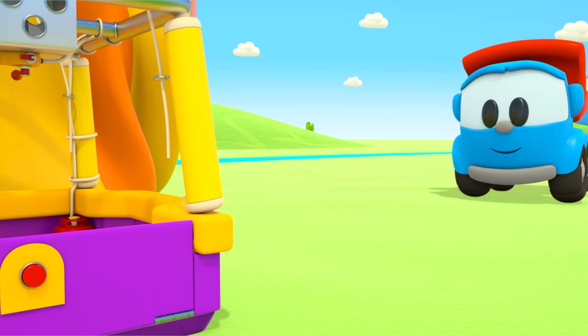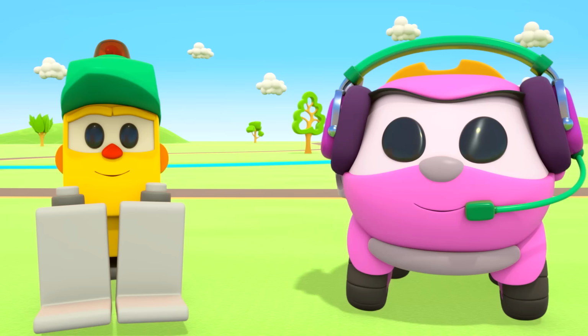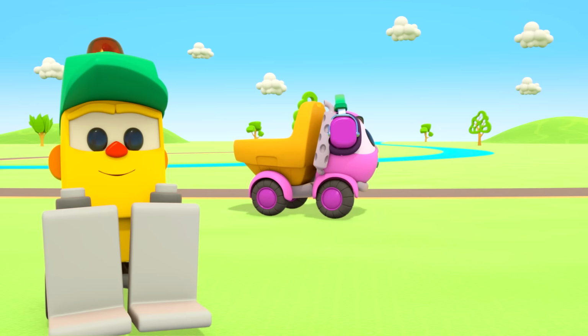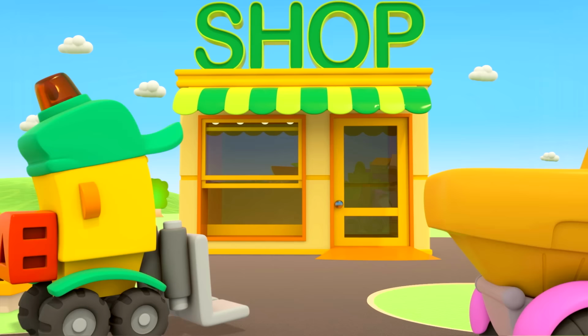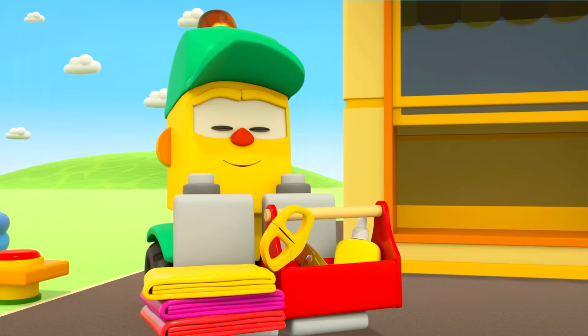We need to come up with a name. And to decorate it a bit. And to launch it. The cars have gone to Lifty's shop for some decorations. There's fabric, scissors, and glue. They can cut out pretty shapes with the fabric and stick them to the balloon.